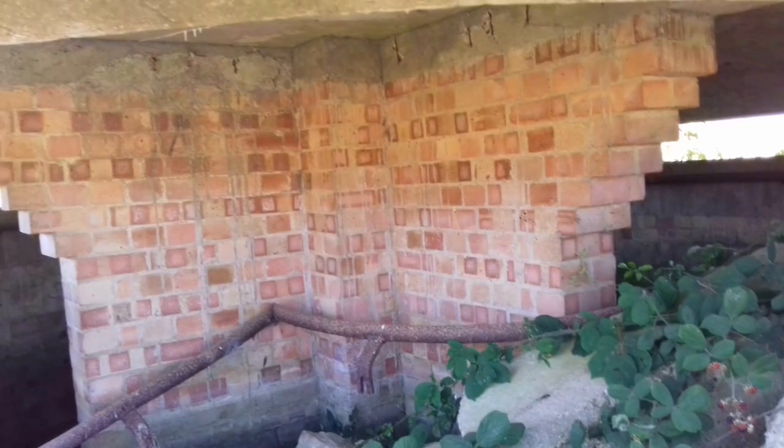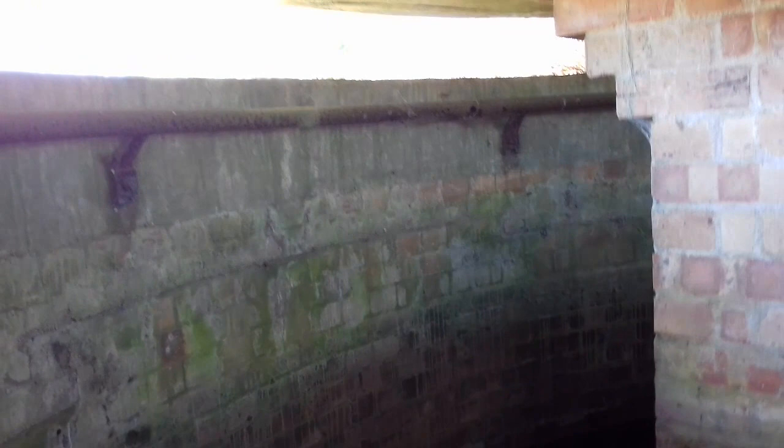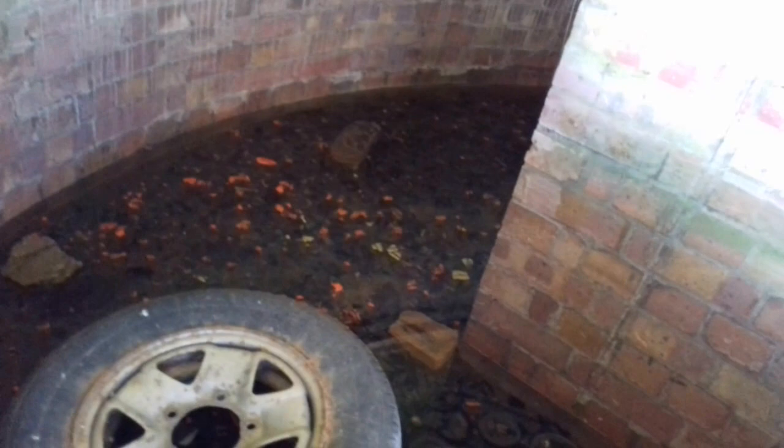See if we can crawl in and have a little look. Oh, there's a bit of standing water in it. Yeah, so you can see the slit that the soldiers would have looked out from. Yeah, this is all flooded. Let's see if I can step onto this wheel. Yep. I've got the chest waders with me.